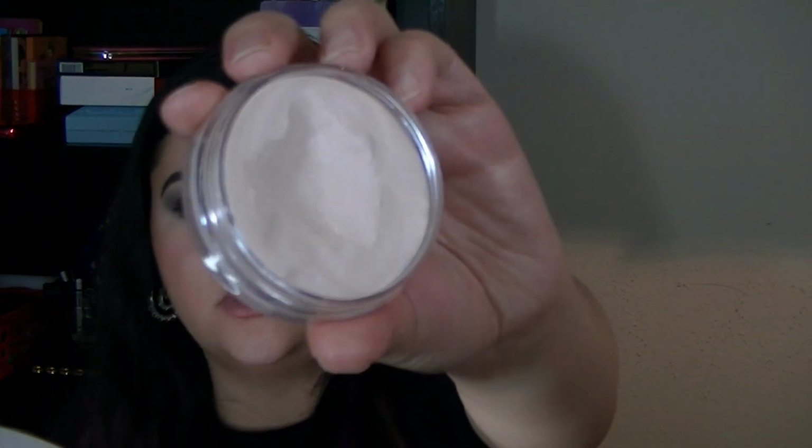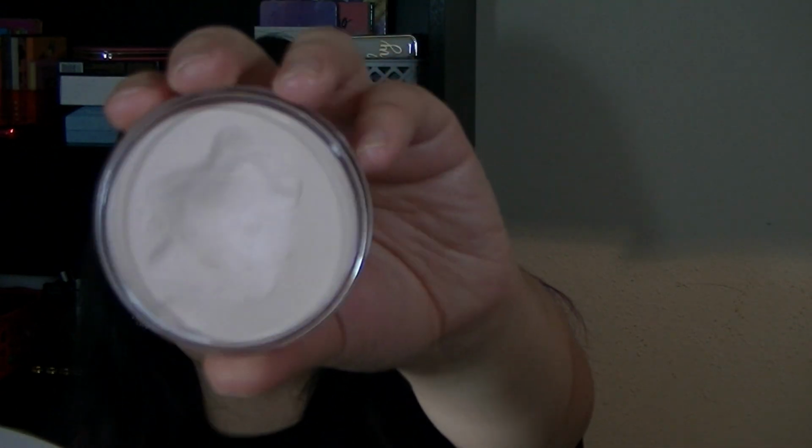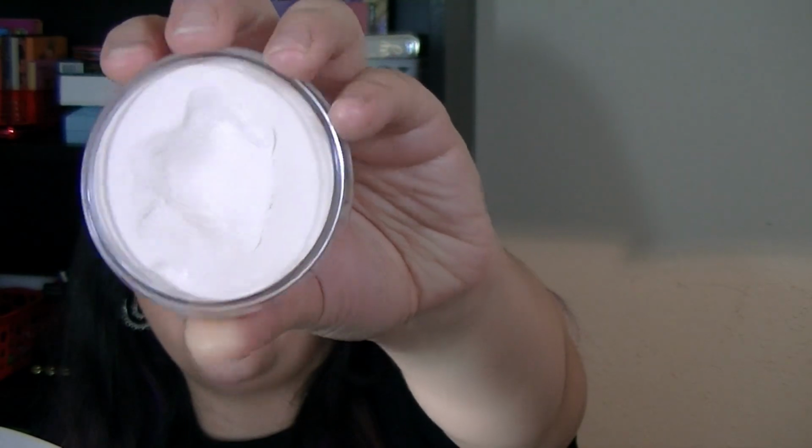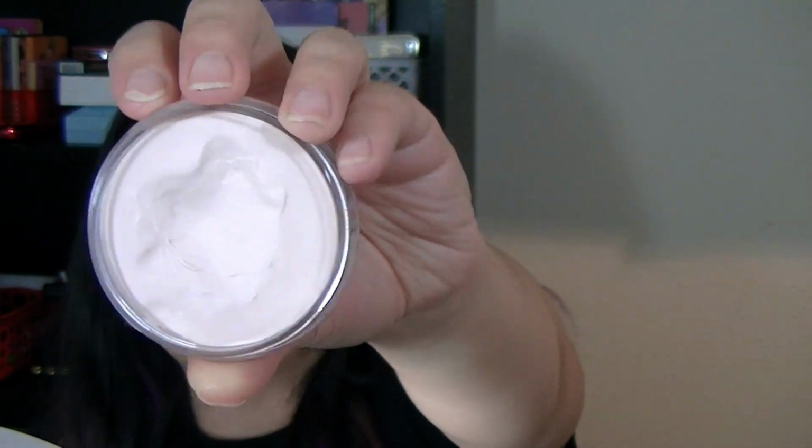Poreless Putty Primer in Universal Sheer, which is basically the original formula. This is an awesome primer. I'm absolutely obsessed with it, and honestly it's here just so I could see how long it's actually going to take me to use this bad boy up completely.